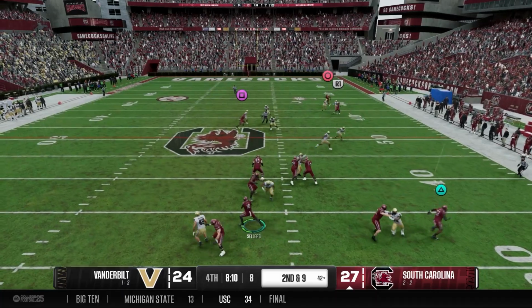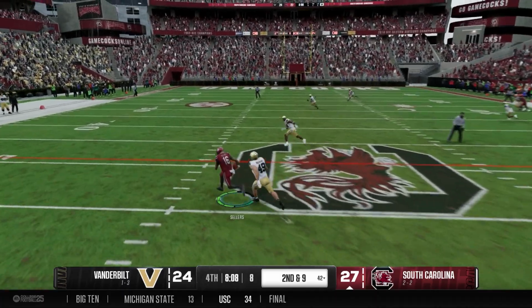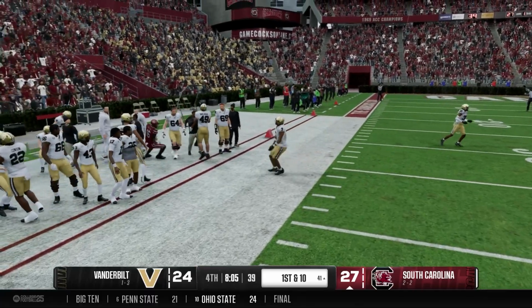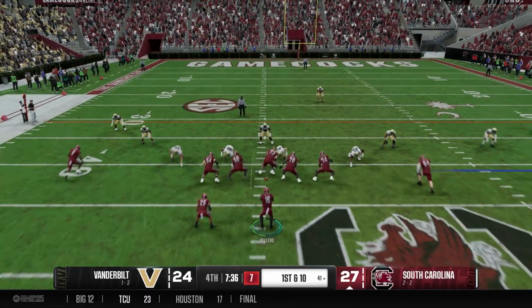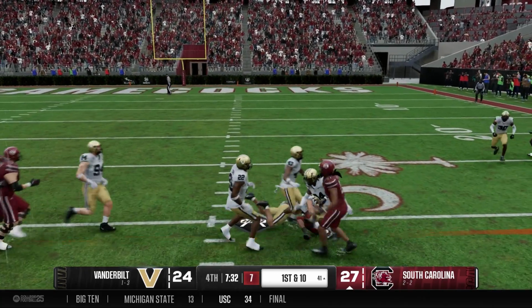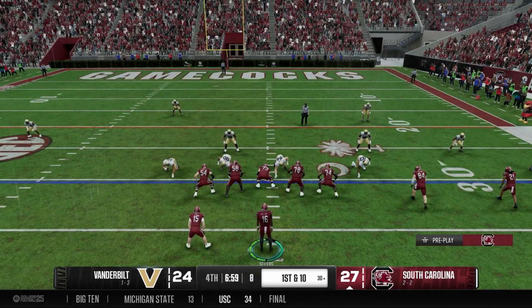2nd and 9 now. Sellers escapes left side, tucks it himself, has the first down and a little bit more. Out to midfield, flips it to the 41 on the legs of Sellers. He'll give it up on the next play. Simon McAllister, his best run of the day by far as he picks up the first down.